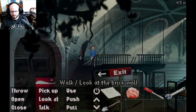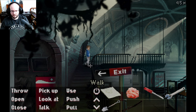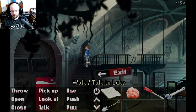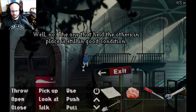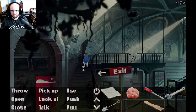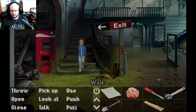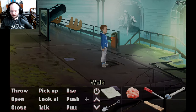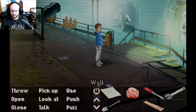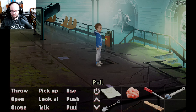All right, we got a brick wall. Why would some? All right, let's pick up the boards. Maybe we can use them to cross over to the statue. All right, we got wood. Okay. I used the bar on the drain. Okay, whatever.